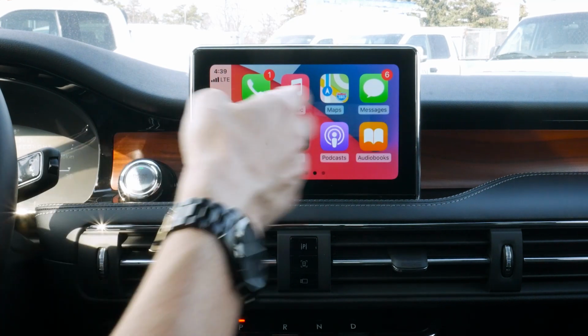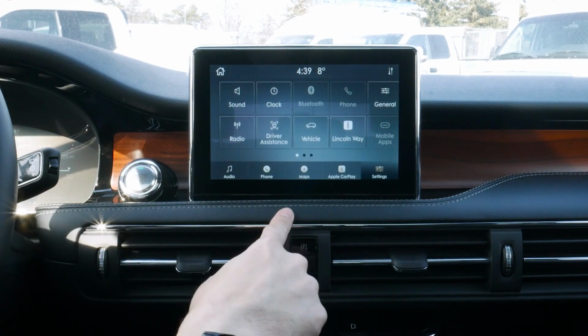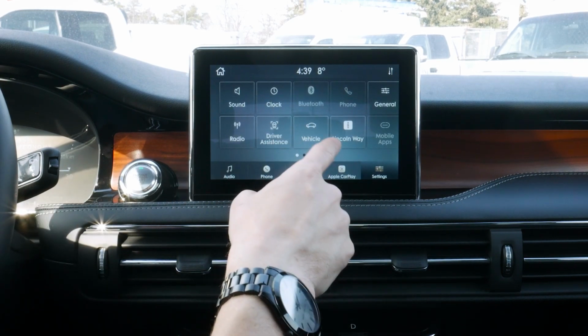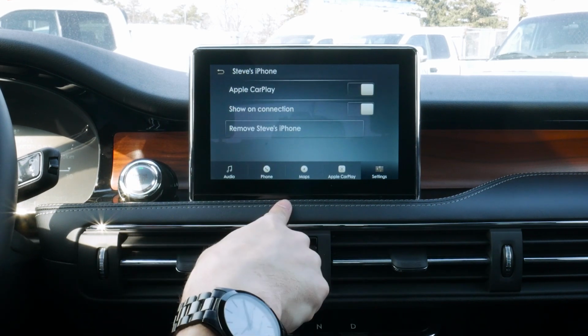Press this button again in order to get back to this main screen. So it's that simple to do. If we go back home now, we've got a few other options. So we cycle through and we've got Apple CarPlay. We've got my phone there, so we can connect my phone.